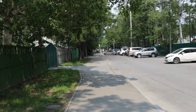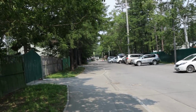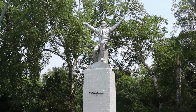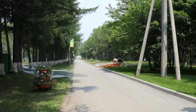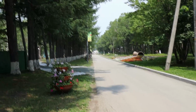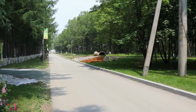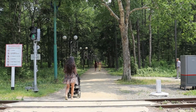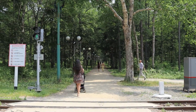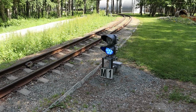I love coming here almost every day or every other day for a walk or for running. And this is the hero himself, Yuri Gagarin, first human in space. It's a nice quiet place with fresh air. It's not big, it takes only about 20 minutes walking as slowly as I'm walking right now to walk around the whole place. As you can see, there's a railway here, which is not typical for parks, but we're gonna go a little further and you'll see what it's all about.